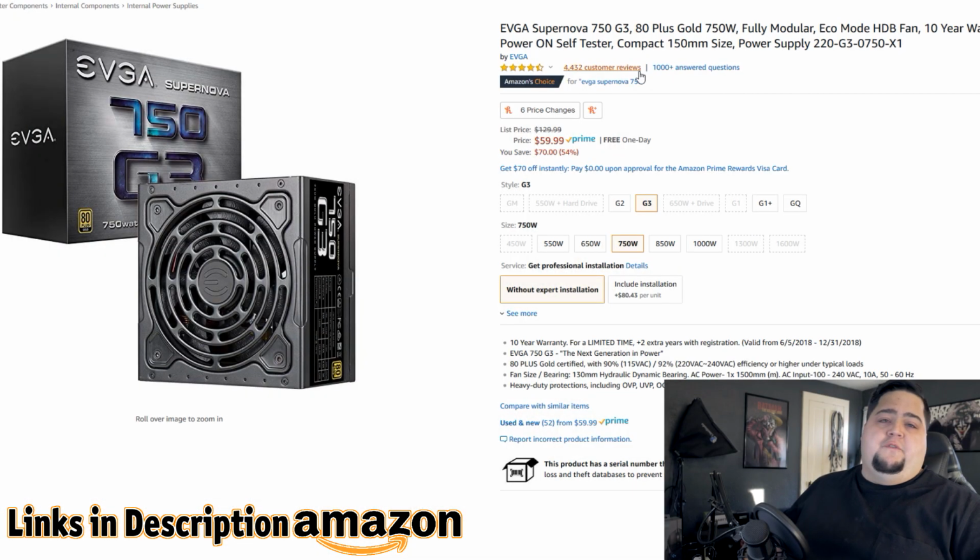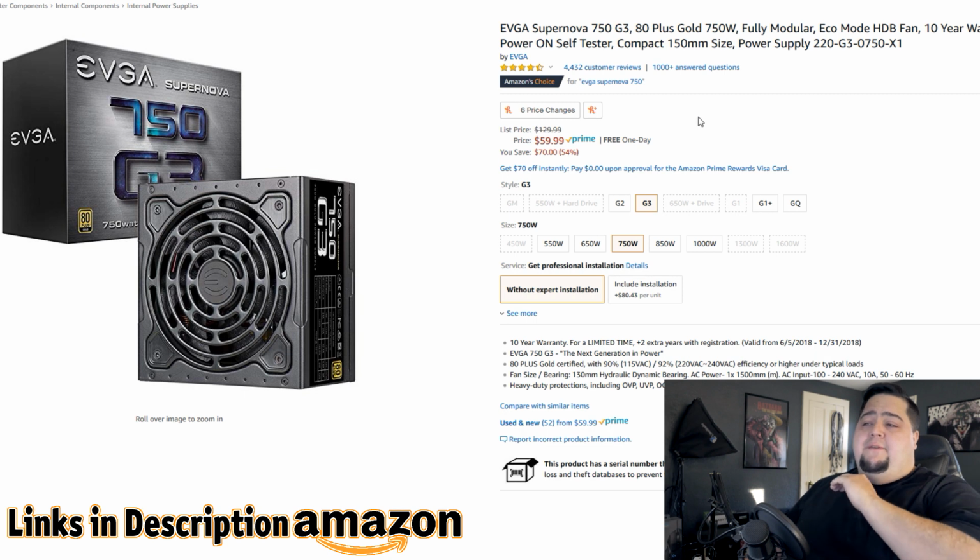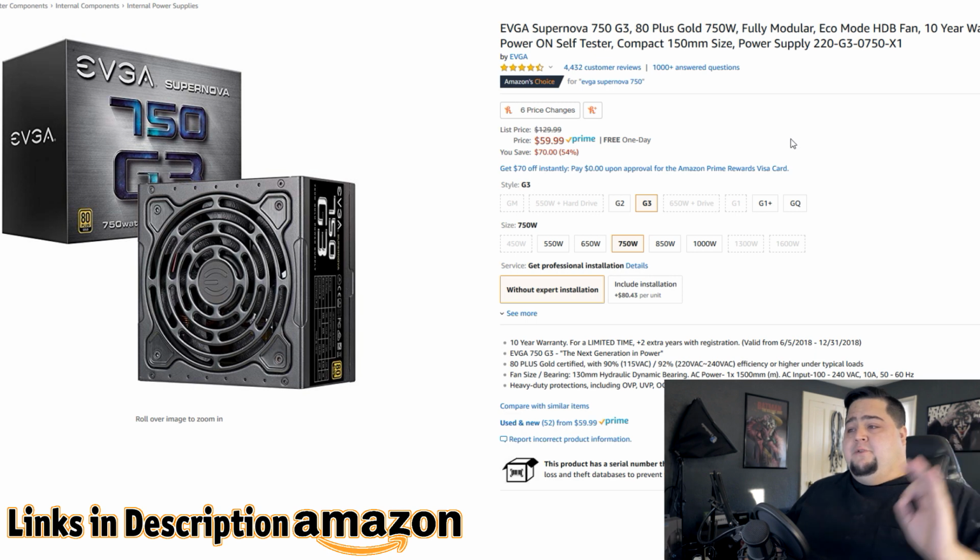EVGA Supernova 750 watt G3 power supply. EVGA uses Super Flower, some of the best power supplies you can get from an OEM, and they use them in all their PSUs. The 750 watt G3, 80 Plus Gold rated, fully modular, selling for $60. If you're doing a system build, this could definitely be the way to go, as a 750 watt could very likely power pretty much anything that you can throw at it, unless you're doing some obscene SLI or Crossfire system that is not very power efficient. But for pretty much any single GPU system, 750 watt is going to be absolutely fine. And they do have bigger ones as well if you wanted to go that route.